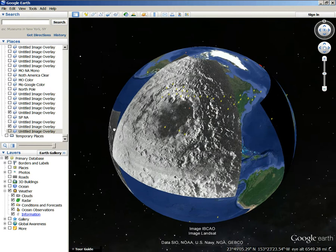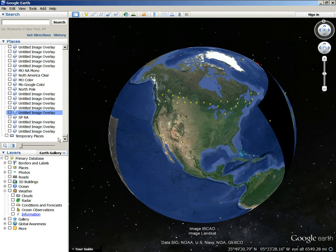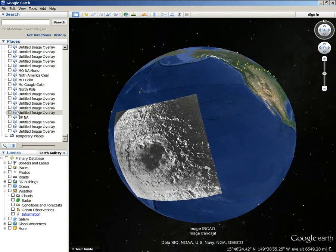There's actually, if you go to Google Moon, we'll do that real quick. Let's see, I gotta shut this off so no one goes down with that.